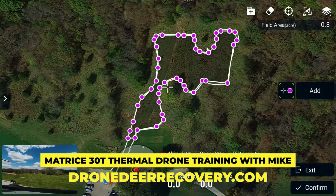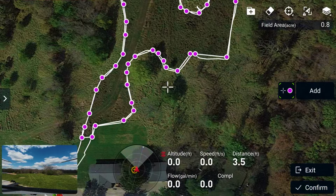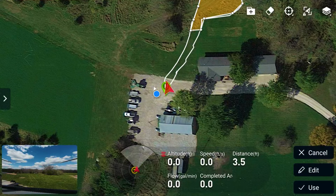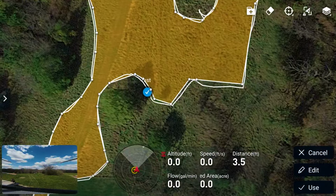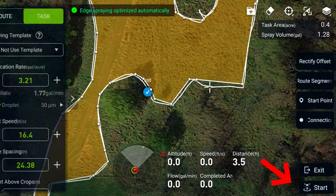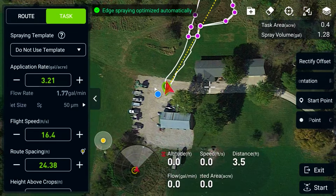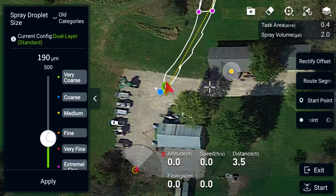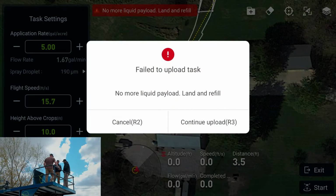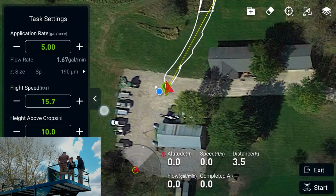Okay, so that's just a little field. So it's gonna have that field, we're gonna name it, we'll just name it test for now, save it. Now that it's got it saved in here, it turns yellow. You wanna use that field, you click on it, hit use. In here is where you tell it what you want it to do. We'll just go 190, we're gonna see a lot of drift. Once you get that up there, it's saying I can't upload the job because it doesn't have fluid in it.